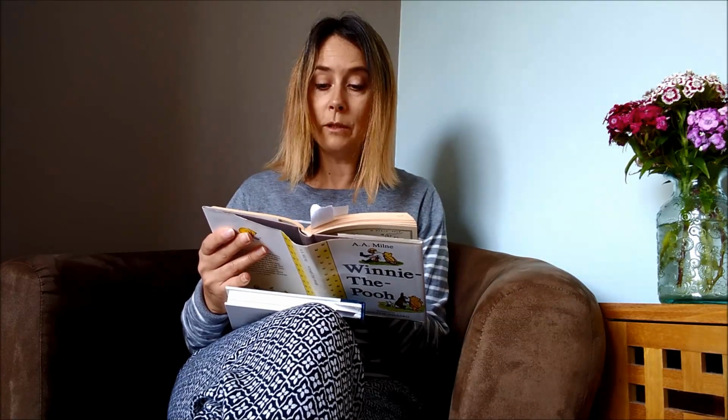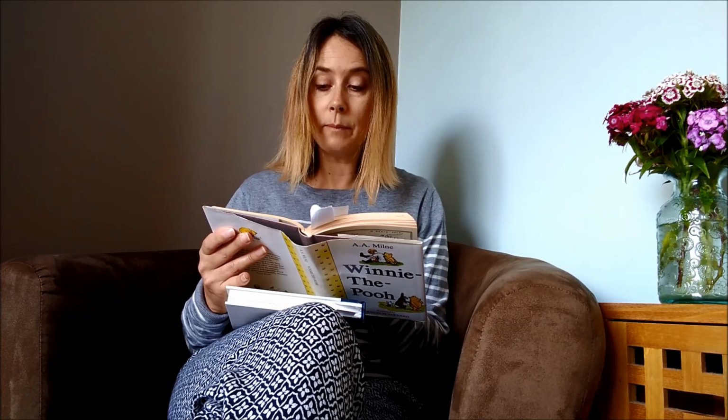Thank you, Christopher Robin. You're the only one who seems to understand about tails. They don't think. That's what's the matter with some of those others.